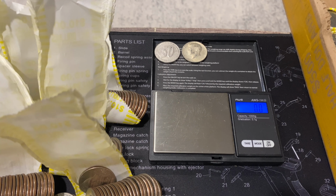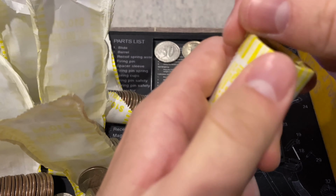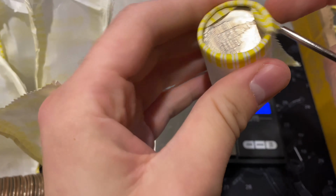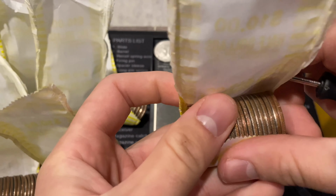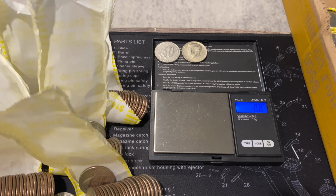So I usually explain this in all my videos, but the FG is the engraver's initials. On the 1972 half dollars, the dies were polished down pretty well, and it caused the engraver's initials to kind of disappear. So if you can find one of those missing the engraver's initials, they do command a little bit of a premium, so we do look for those. But anyways, guys, I didn't find anything in any of those rolls, so we're gonna go ahead and get into the rest of box number 2 and see what we can pull out.